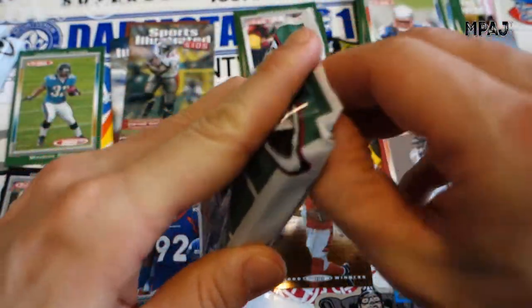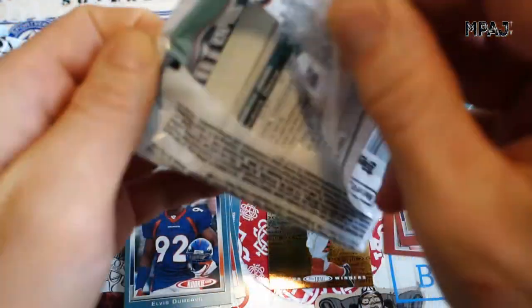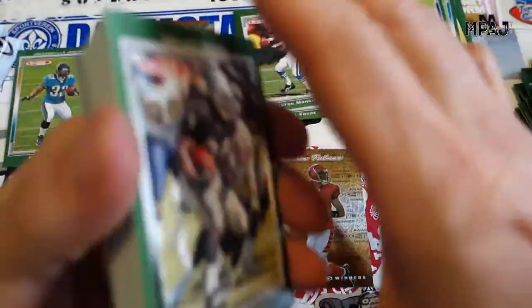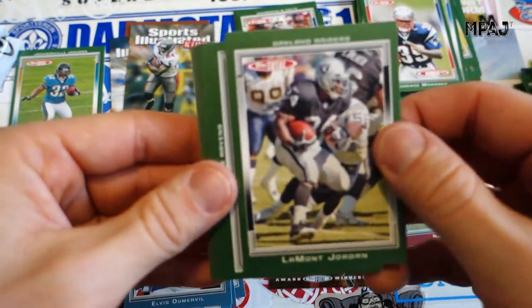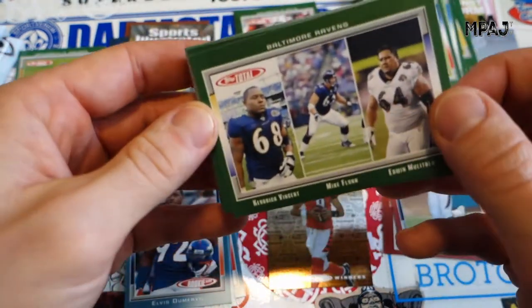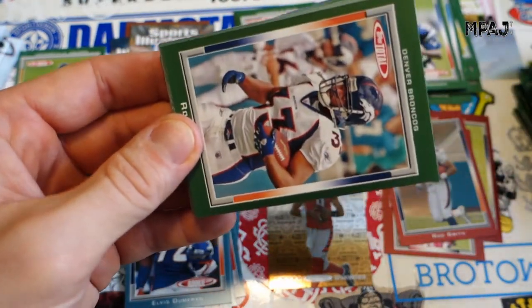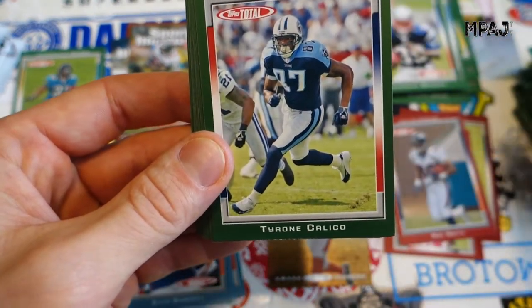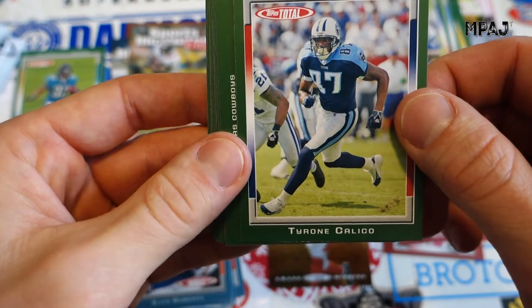So, three packs to go. 13 minutes already. I thought these would have went faster. I'm not reading the two and three name packs anymore. Lamont Jordan for the Raiders. We got some Ravens. We got Ron Dayne. We got Tyrone Calico.